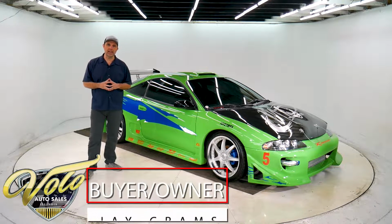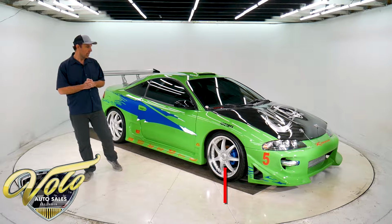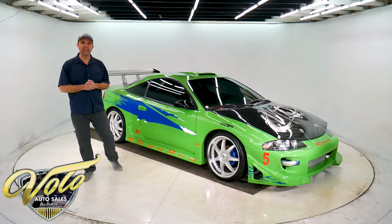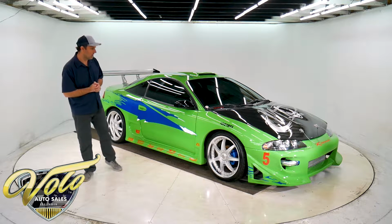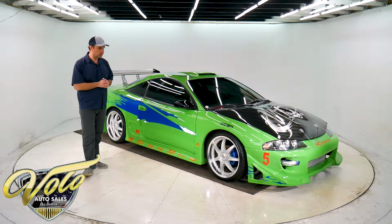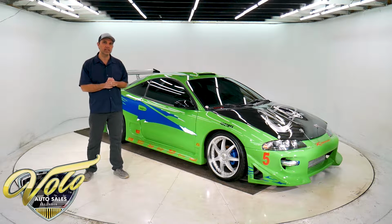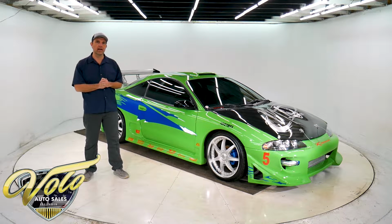Hey everybody, we got another real exciting car for sale that I want to show you today. I'm sure there's a lot of Fast and the Furious fans out there watching our YouTube videos, so I'm really excited to show this car. It was professionally restored by a company in Indianapolis to look like the movie car.